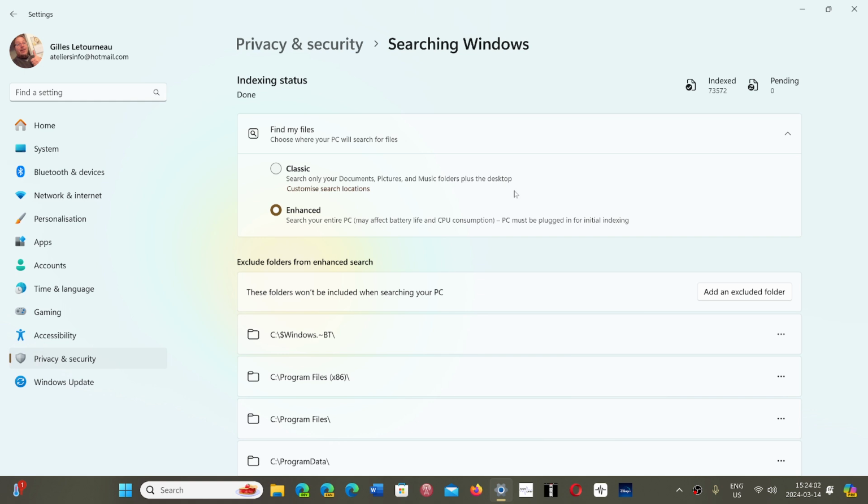When your search indexing is set to Enhanced, it will be looking at pretty much every file on your computer. The good side of this is that it might be good for searching areas of your hard drive where there are files you might want to search for that will not be covered by the Classic search. The Classic search just focuses on documents, pictures, music, and desktop, and you also have customized folders that you can add.